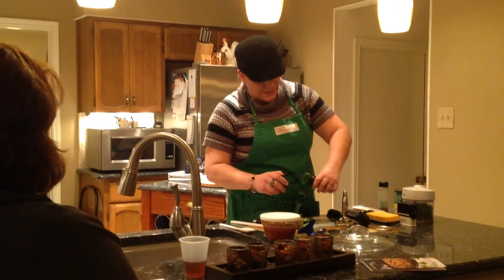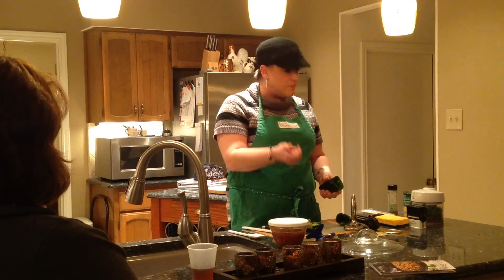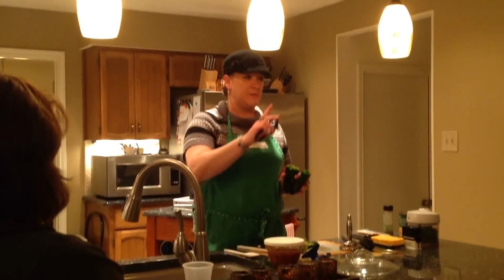It works great with watermelon. You can also use it to take the stems out of mushrooms. You can gut the inside of tomatoes with it. And you know what I've used it for? It won't tell you this in the instructions, but I tested it.